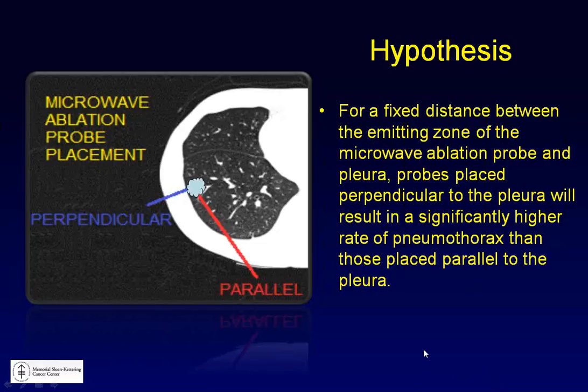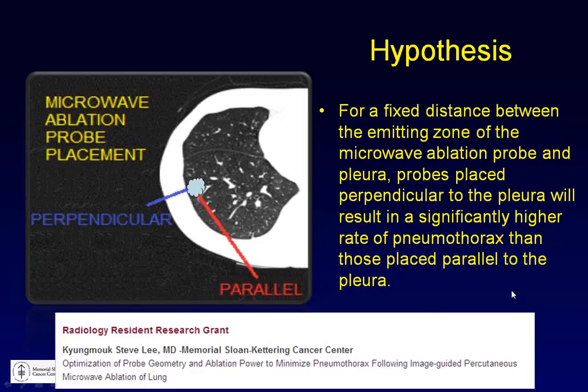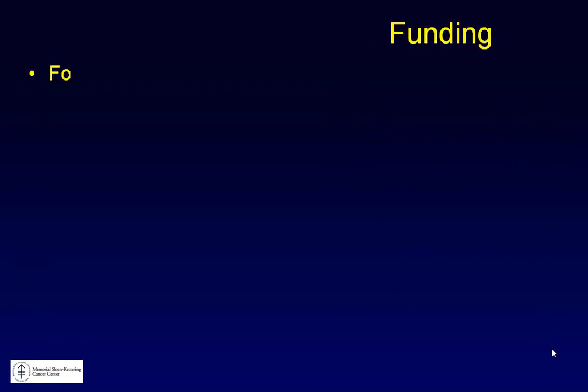All right. So we have the hypothesis. I'm going to either go down in a blaze of glory, or I'm going to be glorified here. So Steve Lee took this hypothesis and he wrote it up for a SIR pilot grant. And he called this grant "Optimization of probe geometry and ablation power to minimize pneumothorax following image-guided percutaneous microwave ablation of the lung." You can see this was based directly on a clinical question and turned directly into a grant. And I think the reason why he got this grant is he had a really good hypothesis. He had a very clear hypothesis.